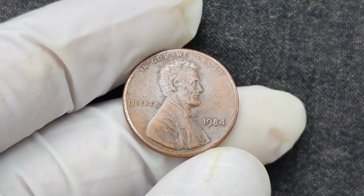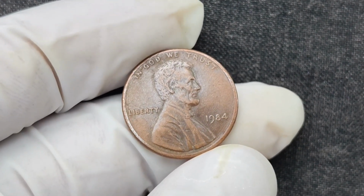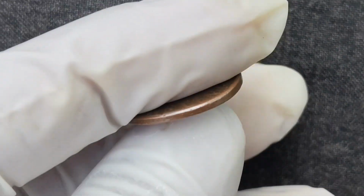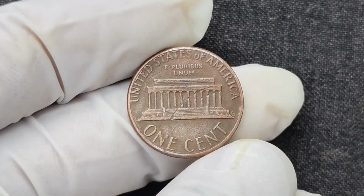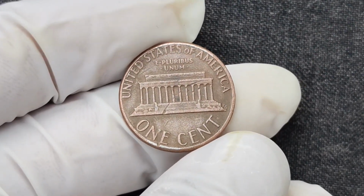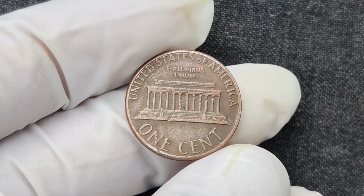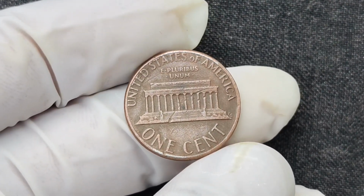Now, here's the kicker. It's not just about the no-mint mark thing. The real superstar among these pennies is a very specific type that has a double die obverse. That's a fancy way of saying that during the minting process, the die used to stamp the design on the coin shifted slightly, creating a doubling effect.